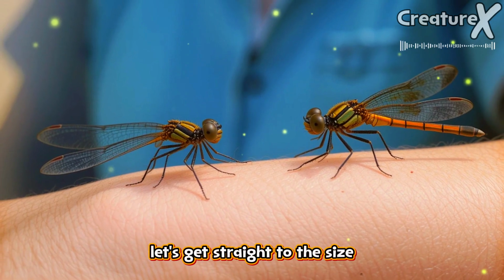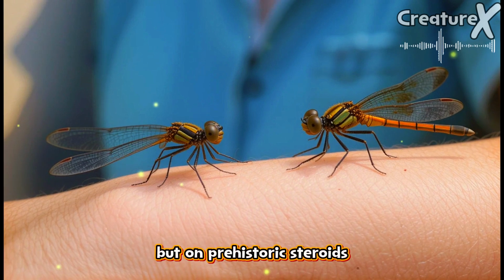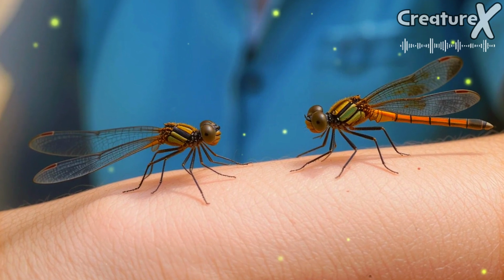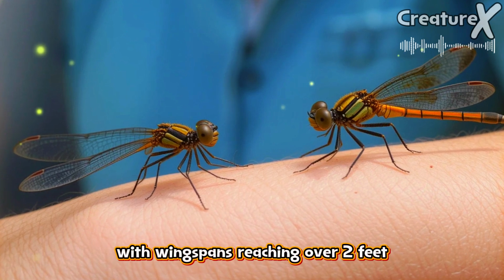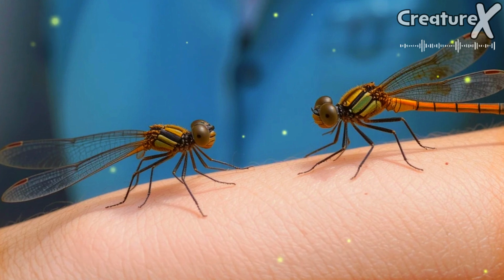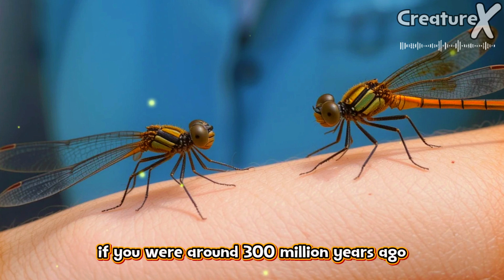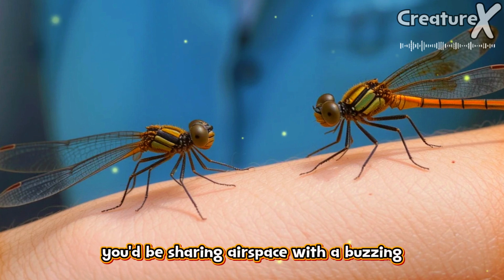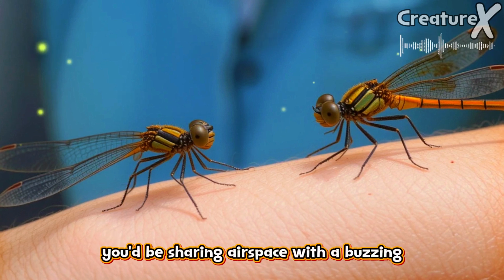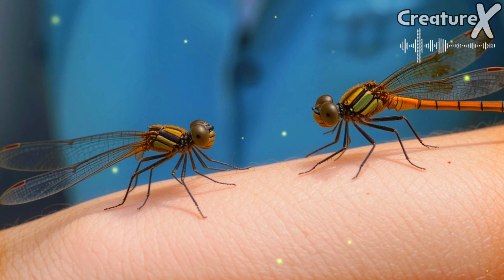Let's get straight to the size. Meganeura looked like a dragonfly, but on prehistoric steroids. With wingspans reaching over 2 feet, it was the largest known flying insect to ever live. That's bigger than many birds of prey today. If you were around 300 million years ago, you'd be sharing airspace with a buzzing, 4-winged predator large enough to mistake your pet frog for a snack.